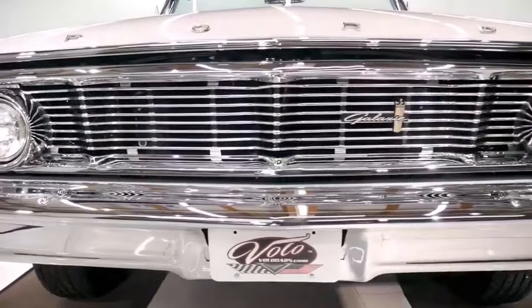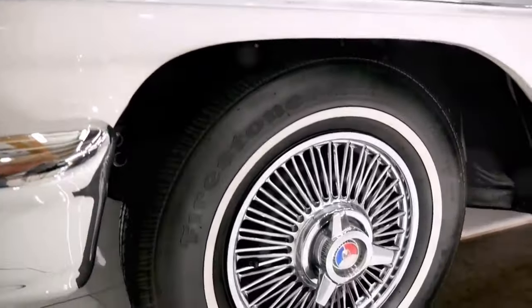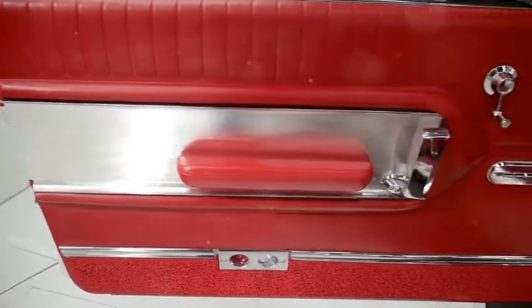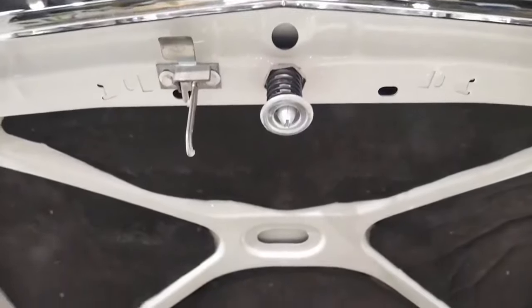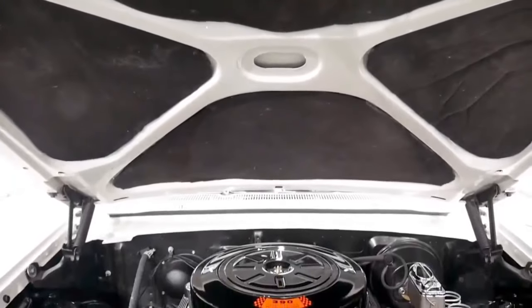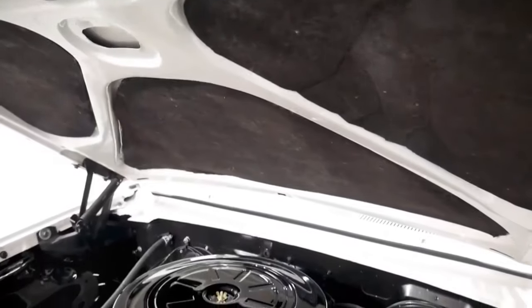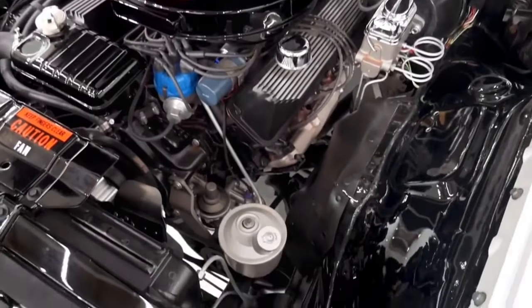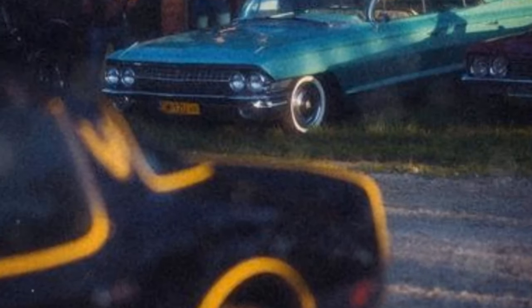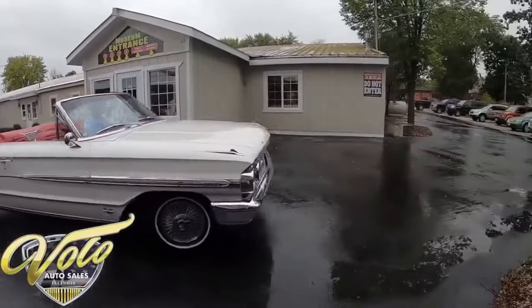Let's talk about presence for a second. The Ford Galaxie 500 XL had it in spades. This was a big, beautiful car, the kind that dominated American roads in the late 60s. And don't let the luxurious image fool you, the Galaxie 500 XL could pack some serious heat under the hood. We're talking about big block V8s, like the 428 Cobra Jet and even the legendary 427. It could eat up asphalt with the best of them, all while carrying your entire family in comfort and style.